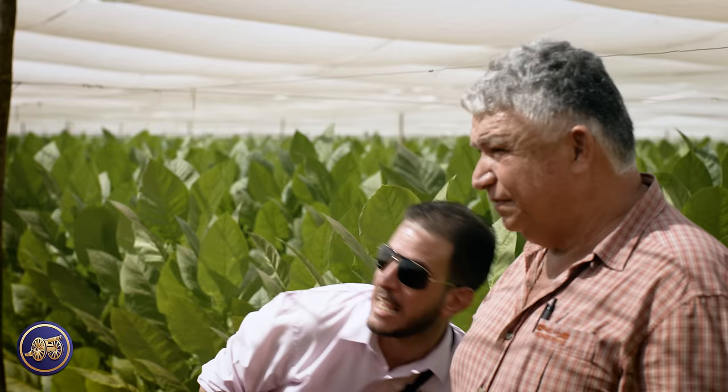Another advantage is the chemical fertilization method, which also can be used with this same system. Dropping the water, but also fertilizing at the same time. Today, we're missing one element of this technology.